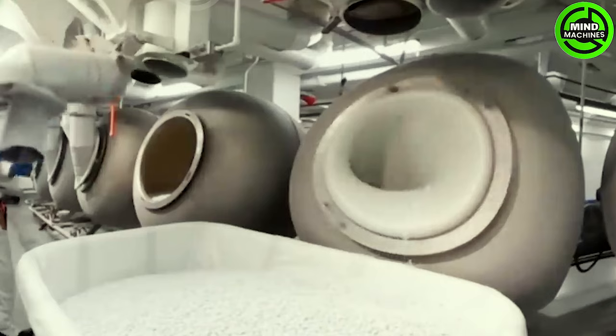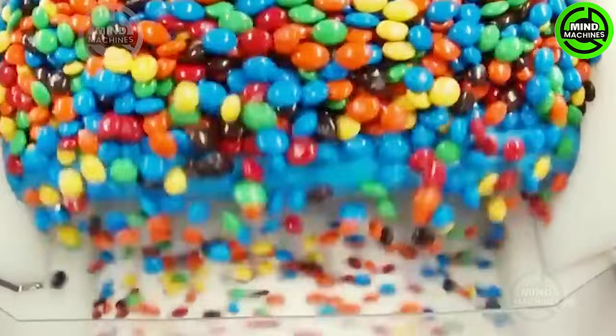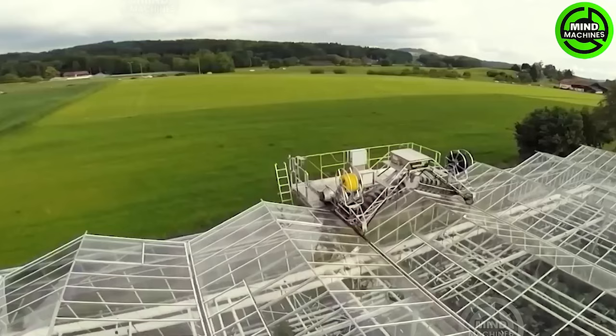Amazing! Can't believe my eyes at the precision of this candy production line. This greenhouse roof cleaner works wonders. In no time, it keeps the roof spotless, an amazing tool for maintaining greenhouses.